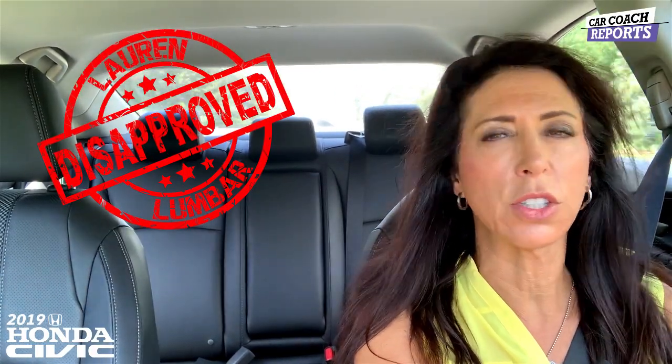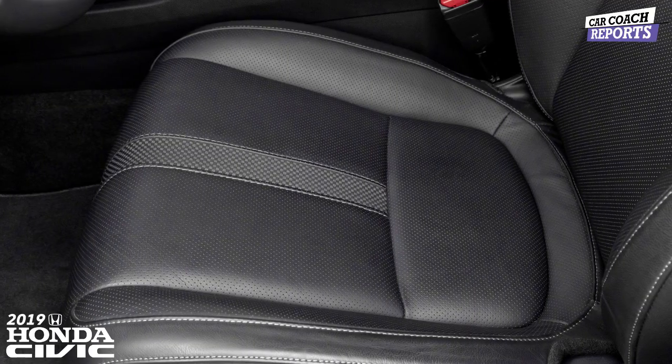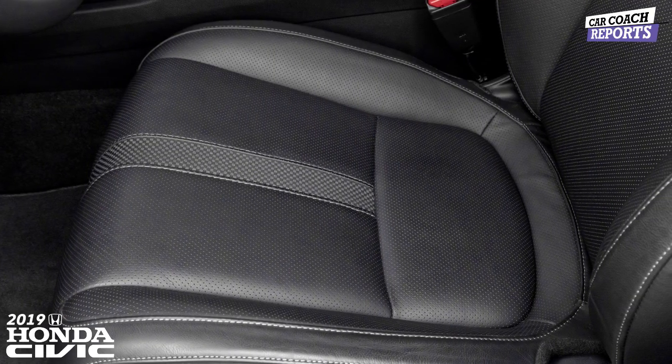We'll start out with seating comfort. I'm not thrilled with these seats. There is no adjustment other than forward and back, and you can adjust the back. That's it. There's no other adjustments, no lumbar on either side. I am really shocked when there's a lot of other great features in this car. It's the one that's overlooked, which is kind of disappointing.